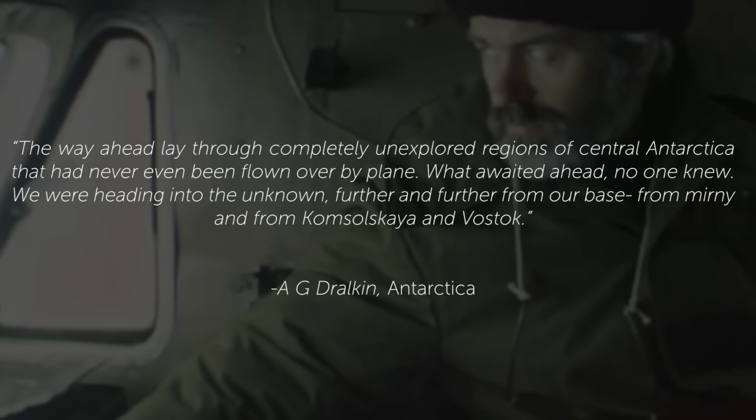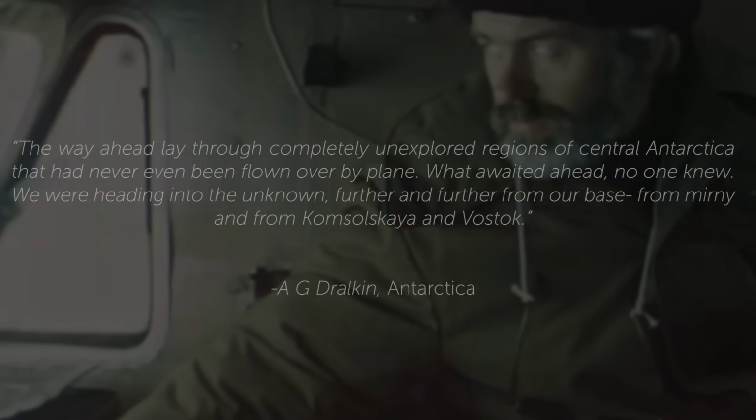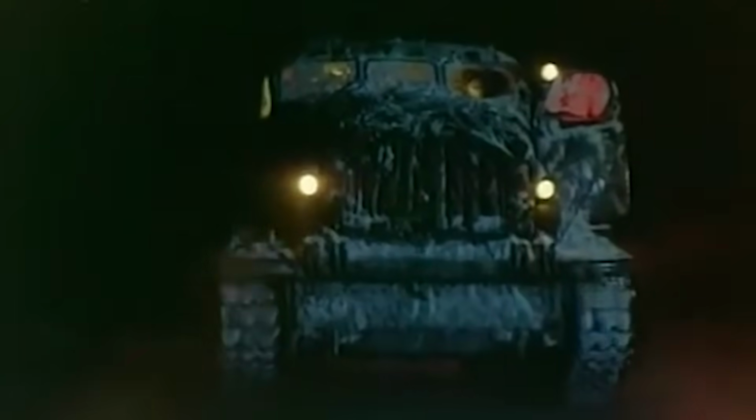We were heading out into the unknown, further and further from base, from Mirny and from Komsomolskaya and from Vostok. It was a tough and dangerous trip, and several of the shortcomings of the untested Kharkovchankas were starting to become apparent. The weight and size of the huge tractors meant that fuel consumption was incredibly heavy, but the expanded metre-wide tracks were causing much larger problems. In his book, Antarctica, A.G. Dralkin writes of the issues that started to appear with the huge snow cruisers.